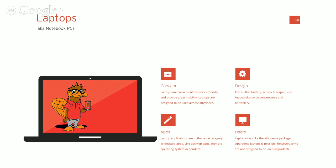The design, I just mentioned there, has a built-in battery, a screen, a trackpad, and a keyboard. A trackpad behaves very much like a mouse. You move your fingers around, and you've got the cursor. So it works that way. And then, of course, the apps. I didn't mention apps on desktop, but apps were previously known, before Apple and before really smartphones and tablets, as programs. So programs are applications that run on the computer.